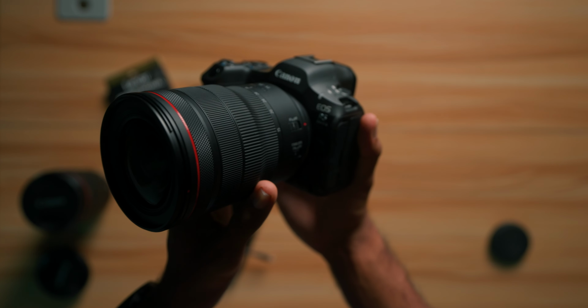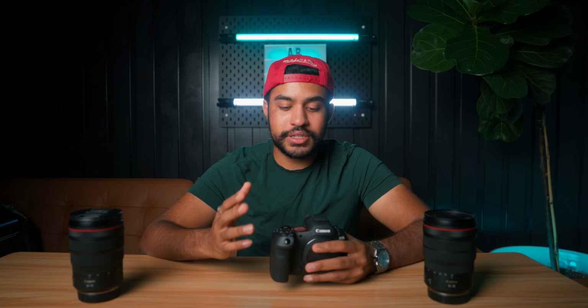Another thing with the R5 Mark II is the addition of Dual Pixel Autofocus version 2. The autofocus is so sticky, it's super fast, doesn't have a lot of breathing, which is really nice, and it's just something that's super versatile, especially when you're out in the field capturing things like sports or weddings, real estate, and just plenty of other scenarios where you're going to need some really fast autofocus.